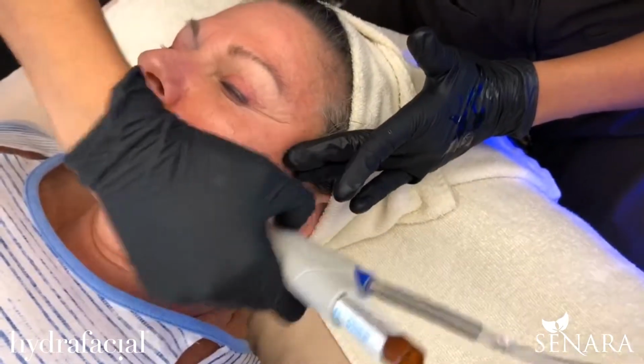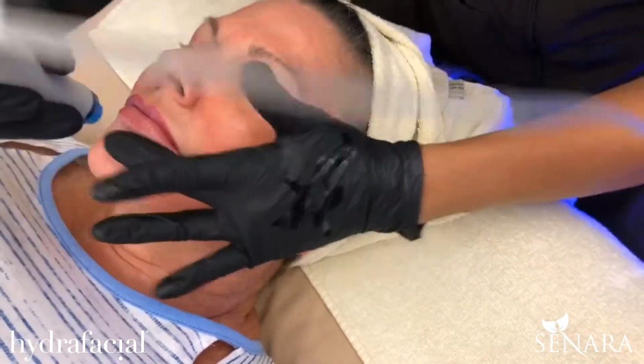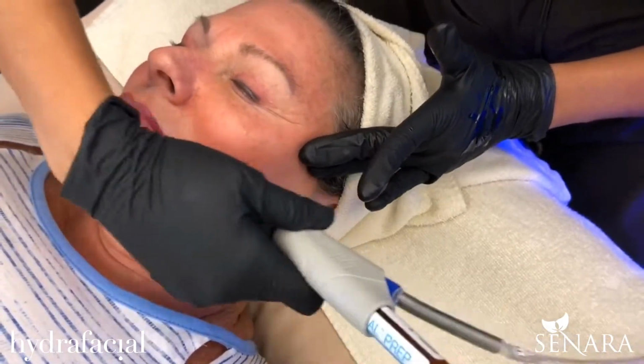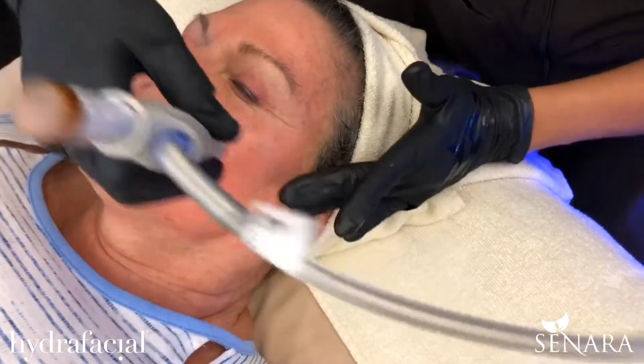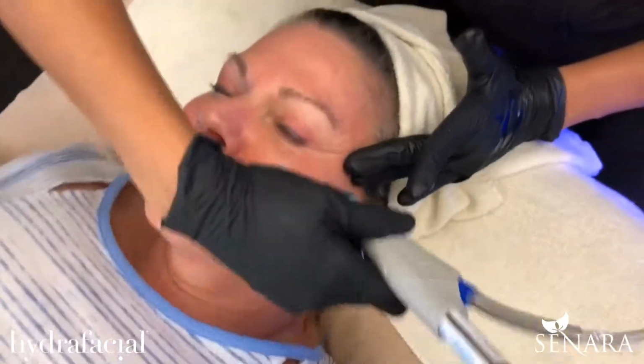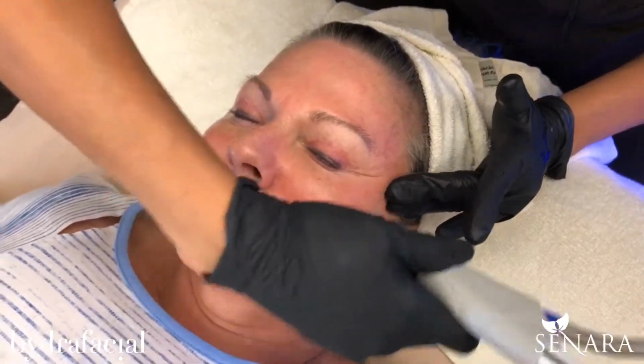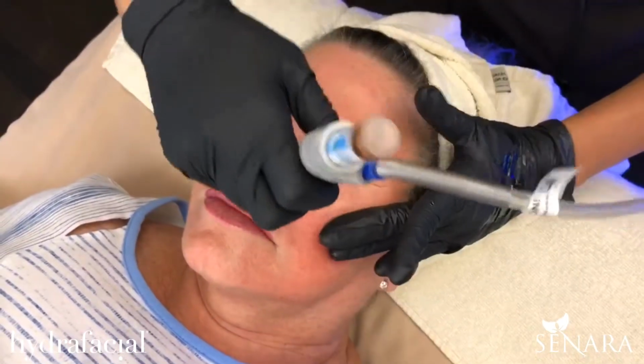Redness during this phase is normal, correct? Completely normal, correct. This also stimulates the lymph flow, so this is the reason why a lot of people get a little bit of pinkiness to the skin.